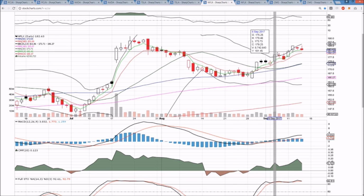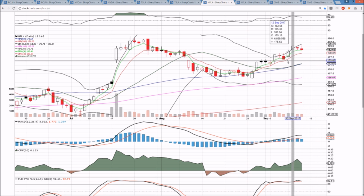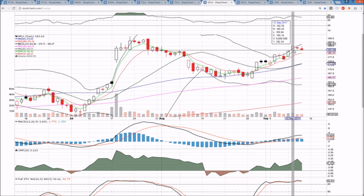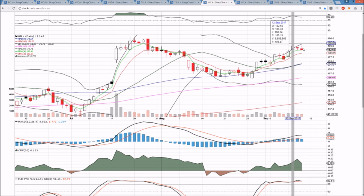And Netflix is seeing some consolidation. It's currently healthy consolidation on the daily time frame. A little bit of a potential bull flag here as well. We already had one back here in early September that saw follow through. Watching another one play out right now. Resistance, we have a double top at the high of the week. That's at 185.33 and 185.29. So bulls will have to break that level for continuation.